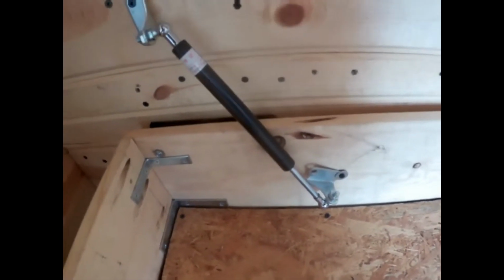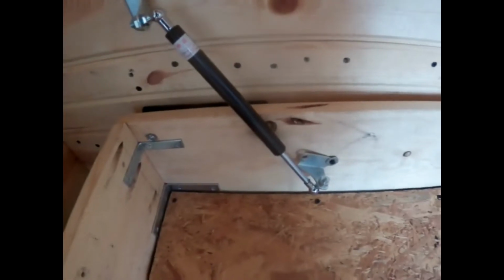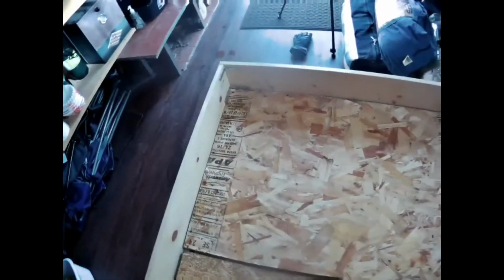Seemed like when I had it extended, it wanted to rip this whole panel out. So the other one, I experimented, did it on the bottom side, and it went up and down, but it didn't help. It was like going up and then came back, it went down halfway. So, trying to figure this out.